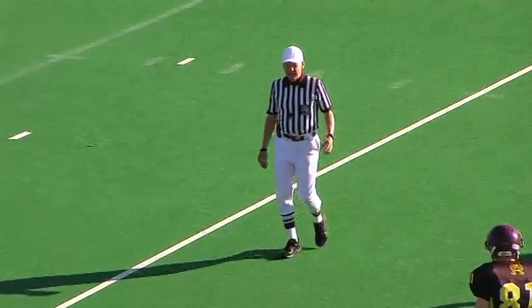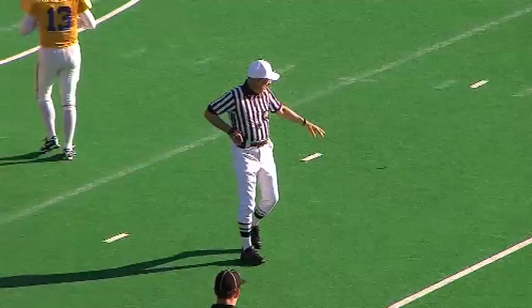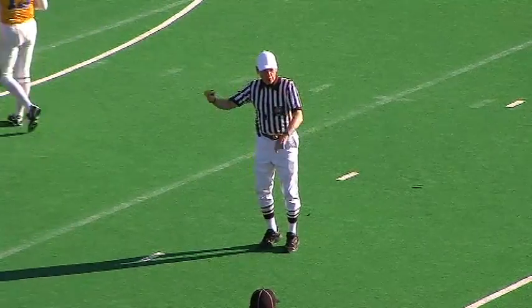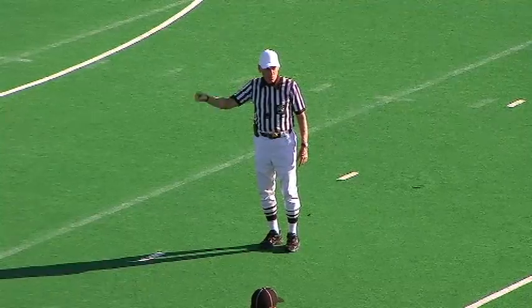Indication is against runners. Pick up the running back flag! Pass interference, number 34 on the offense. Full 15-yard penalty. Repeat the down.